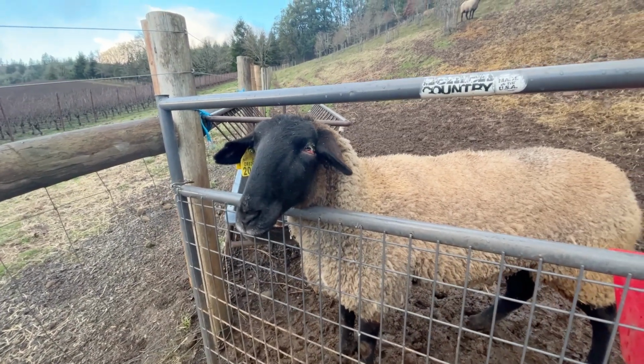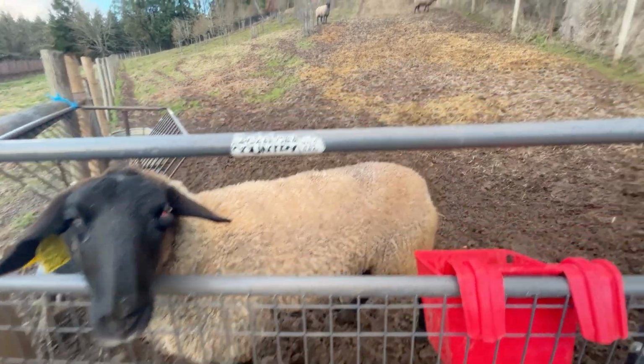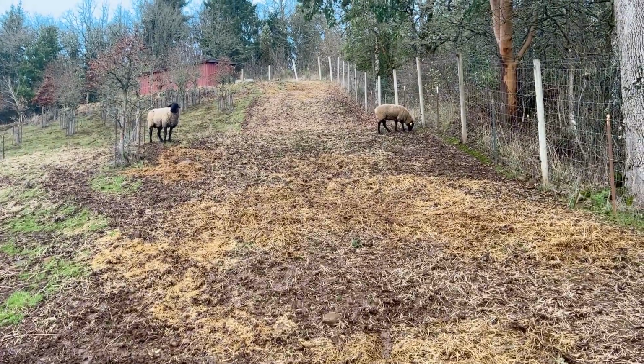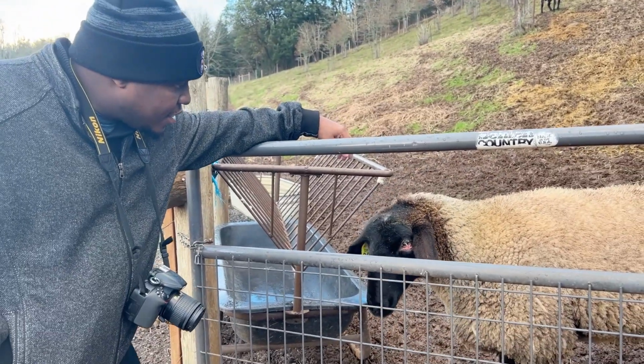Why did they do that to your eye? Yeah, and then the rough. The big one over to the left by the tree, that's Curtis. Curtis? Or Brutus, I haven't decided. The protector of her, and she has a lamb.